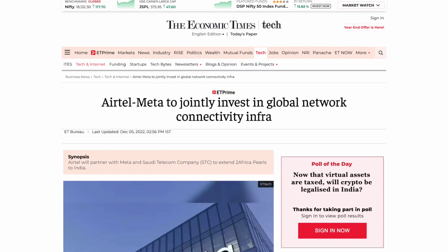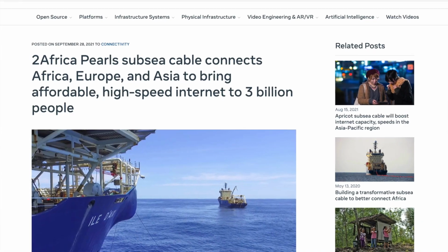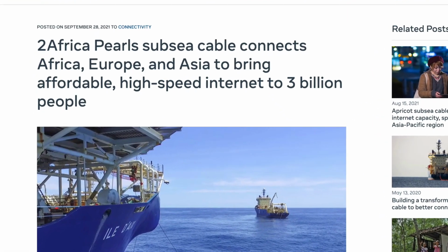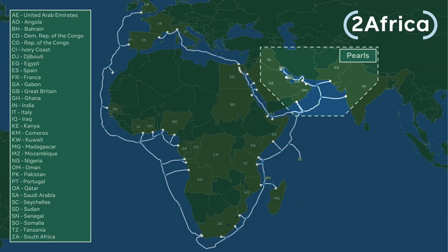For example, it recently partnered up with Meta and Saudi telecom company to extend the Africa Pearl subsea cable to Pakistan and India. This subsea cable provides internet to over 3 million people, and it covers the Middle East, Africa, Asia Pacific, a lot of different regions. So I think it has some nice potential to grow across the world, especially in partnership with such giant companies as Meta.